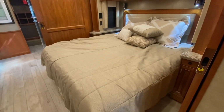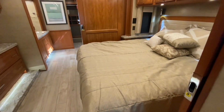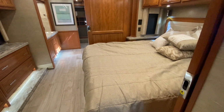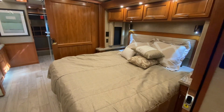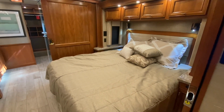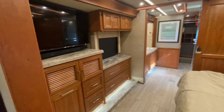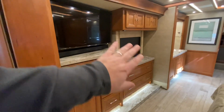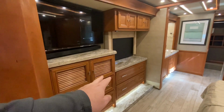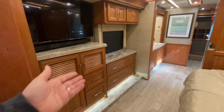Yes, we have a king-size bed. And one thing I really like about this coach that I didn't get to touch on in the last couple 45 OPPs, and don't get me wrong, each set of options has its pluses and minuses. I love the fact that this coach is optioned more of a traditional type of floor plan for the 45 OPP. This is what Tiffin used to be. Nowadays, you see the fireplace with the wardrobe on either side. To me, again, that takes away from storage.